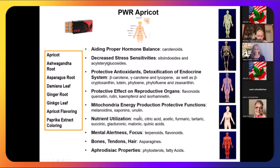So we've got the saponins, the inulin, and the melanoidins. Okay, and nutrient utilization, you have to make sure that you're utilizing the nutrients that you're taking in. And by now, I hope everyone's eating very healthy diets. Malic, citric, acetic, fumaric, tartaric, succinic, glycyrrhizic, malonic, and quinic acids. So these are all helping the body to utilize nutrients.